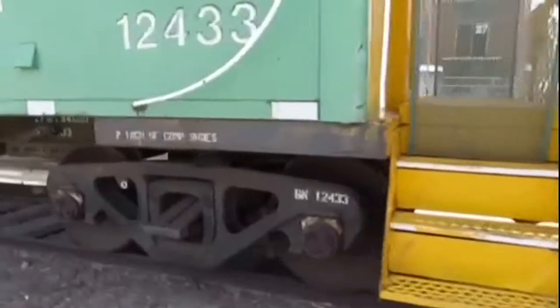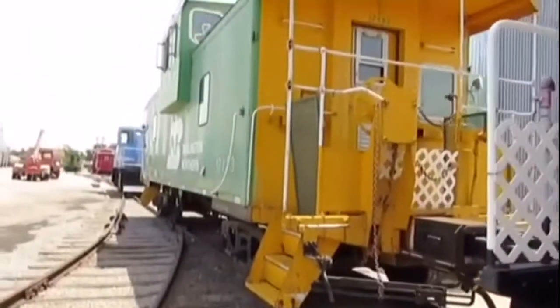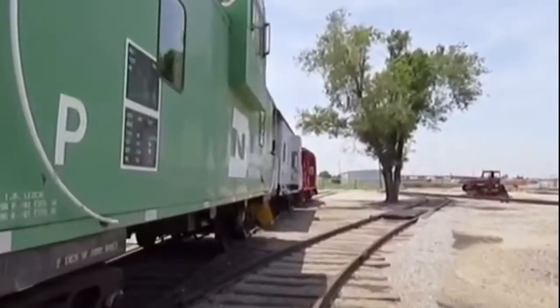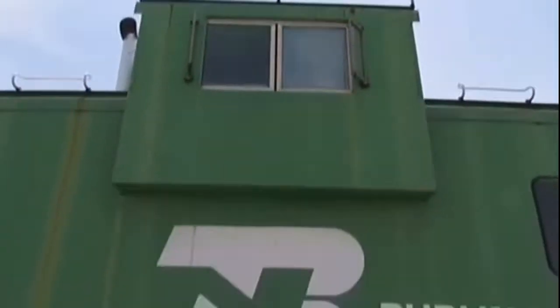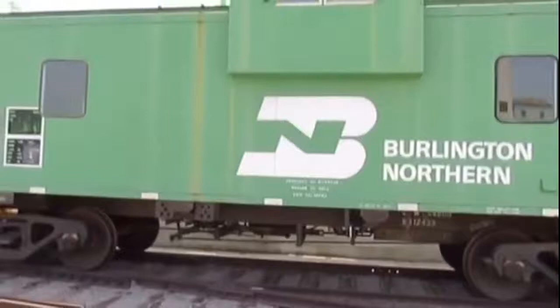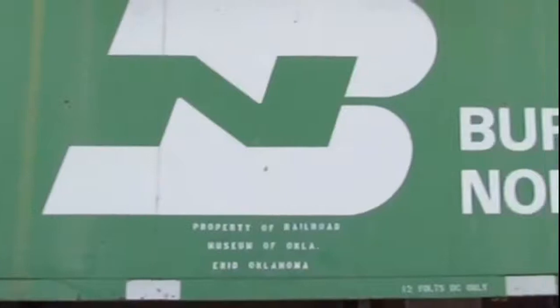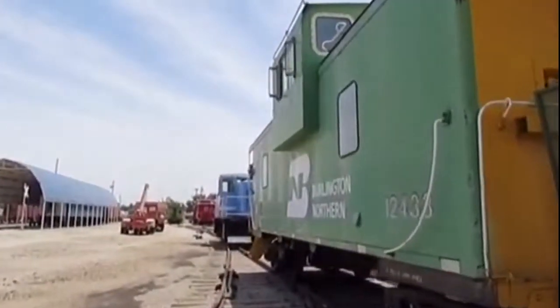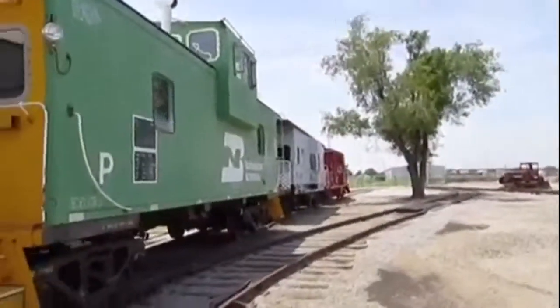Burlington Northern 12433 was built somewhere in the 1900s and is a wide vision steel caboose. Burlington Northern 12433 was used behind freight trains on the Burlington Northern Railroad many years ago as the train crew's office. Then later on, Burlington Northern 12433 came to be part of the Railroad Museum of Oklahoma in Enid, Oklahoma, where it is today, and also it is even used for the caboose excursion train as well.